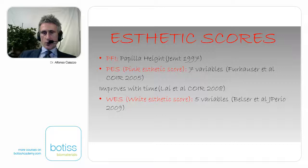And then, of course, there is a prosthetic aesthetic score that is called the white aesthetic score, considering the crown itself, the shape, the color. When you're talking about success, you have to always think about these two scores.